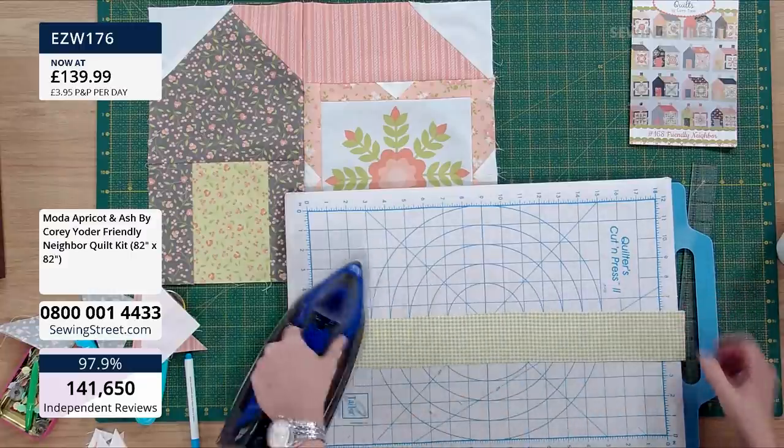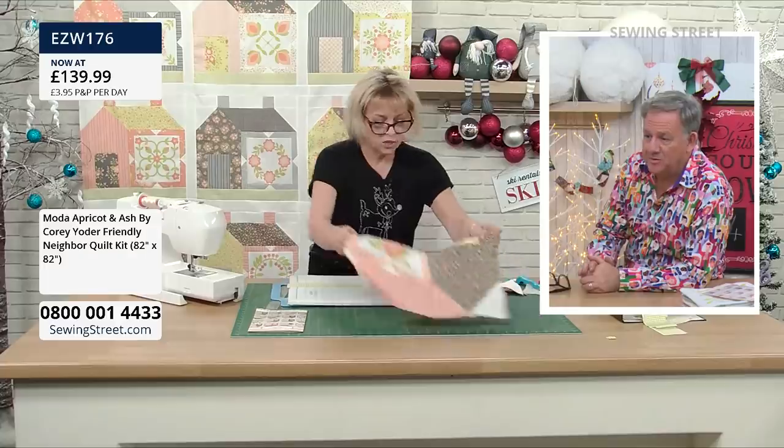Oh, yeah, while Wendy's doing this, she's just pressing and doing a straight line. So I'm literally just putting the grass on the bottom.